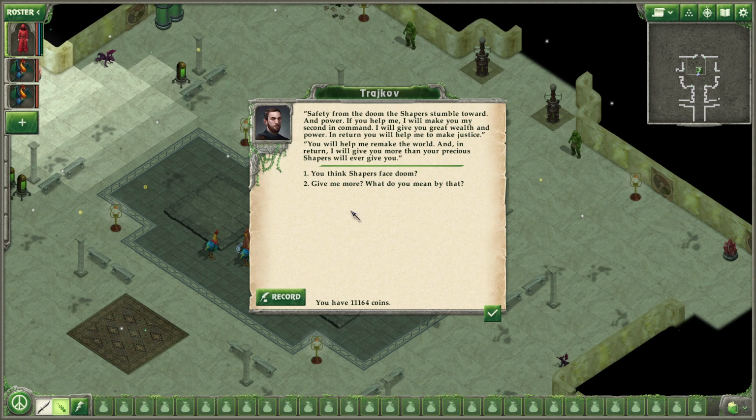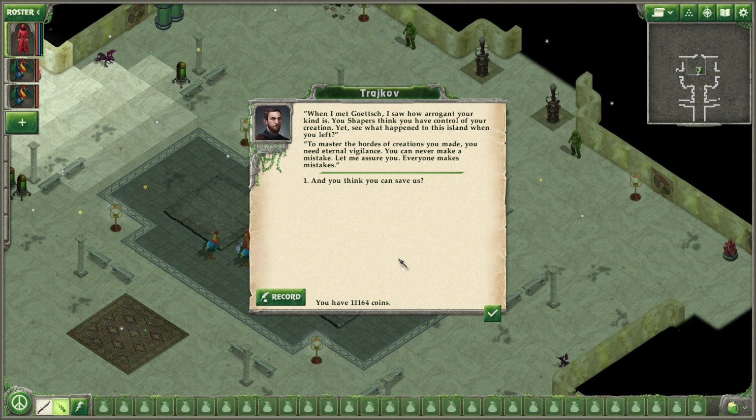If you help me, I will make you my second in command. I will give you great wealth and power. In return, you will help me to make justice. You will help me remake the world, and in return, I will give you more than your precious Shapers will ever give you. You think Shapers face doom? When I met Goetz, I saw how arrogant your kind is. You Shapers think you have control of your creation. Yet see what happened to this island when you left. To master the horrors of creations you made, you need eternal vigilance. You can never make a mistake. Let me assure you, everyone makes mistakes.